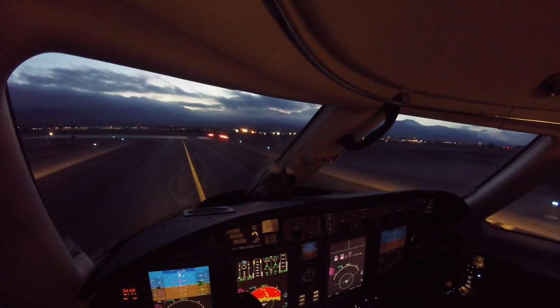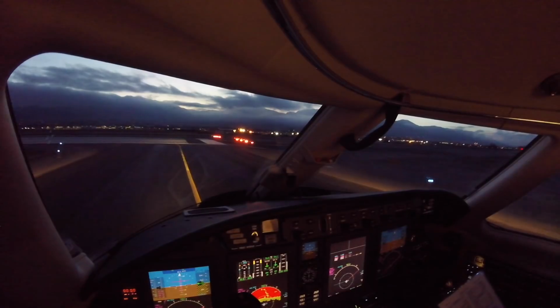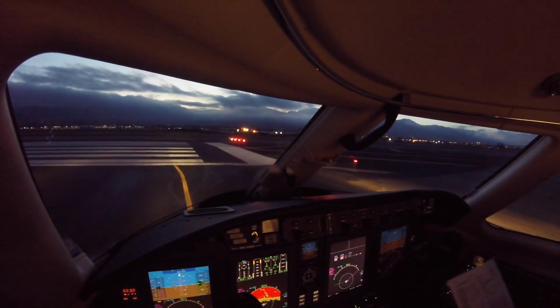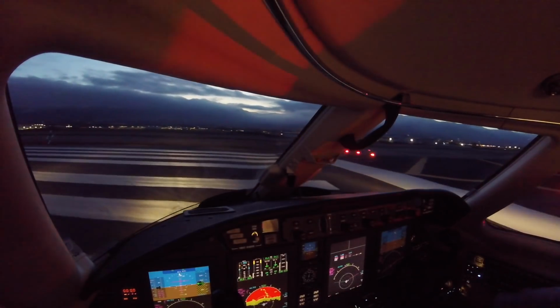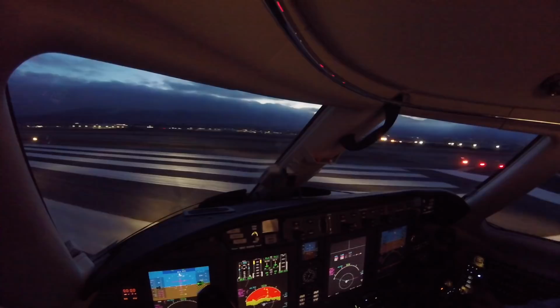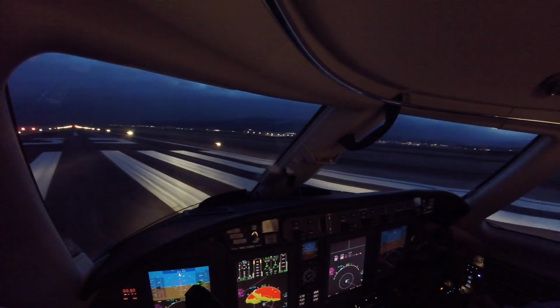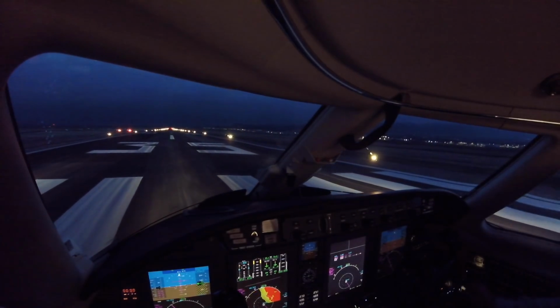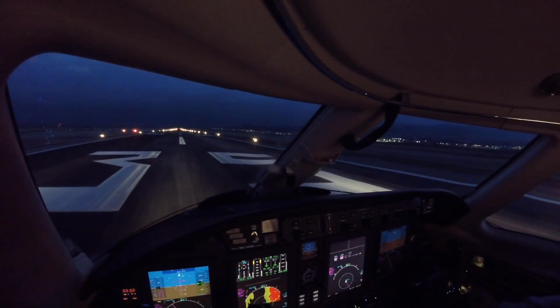Approaching 3-5. All right, runway, your landing lights are on and the collision lights are on. Transponder's good. Fuel static is on. ICAST is clear. On runway 3-5, 8,900 remaining.